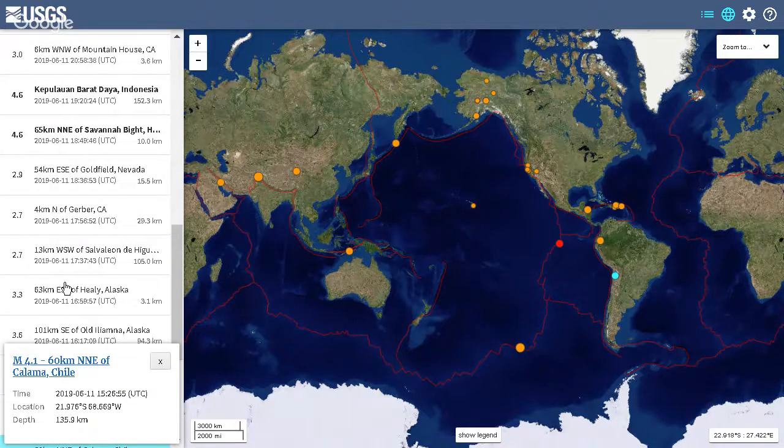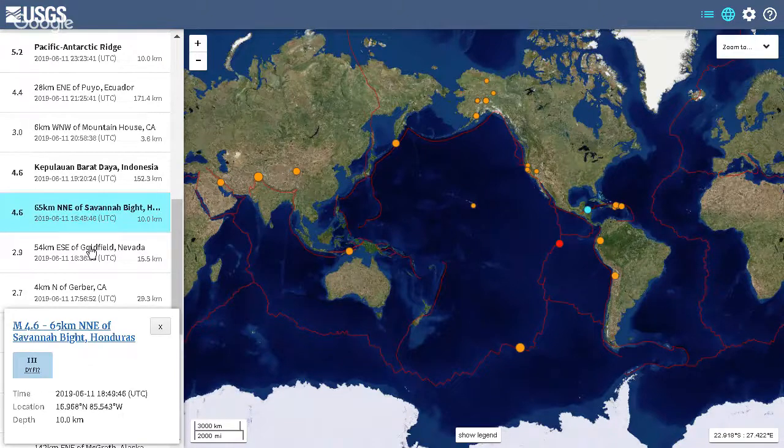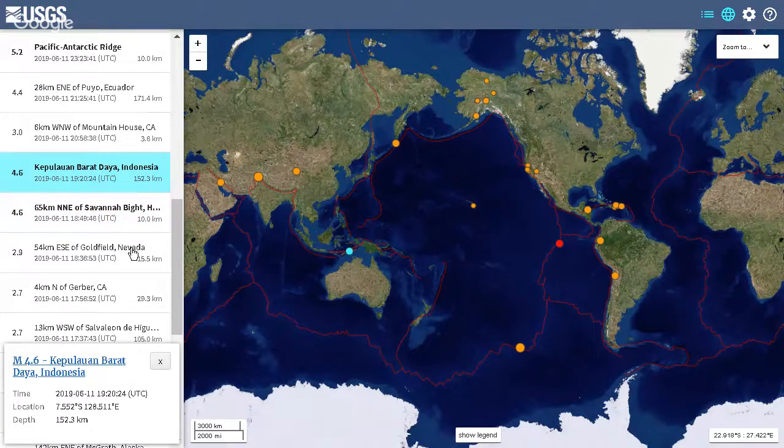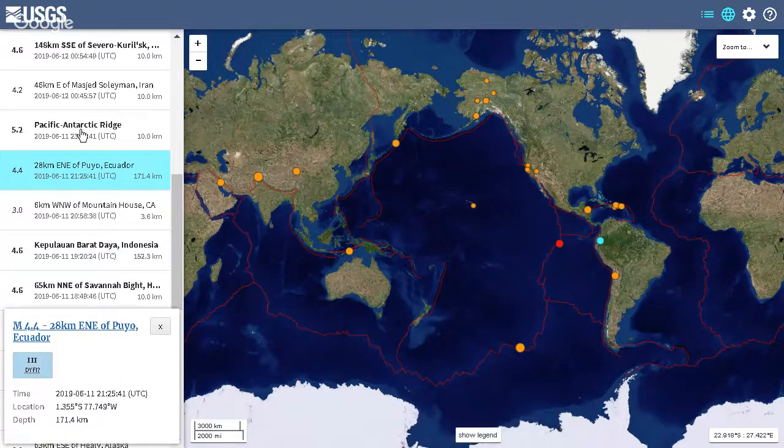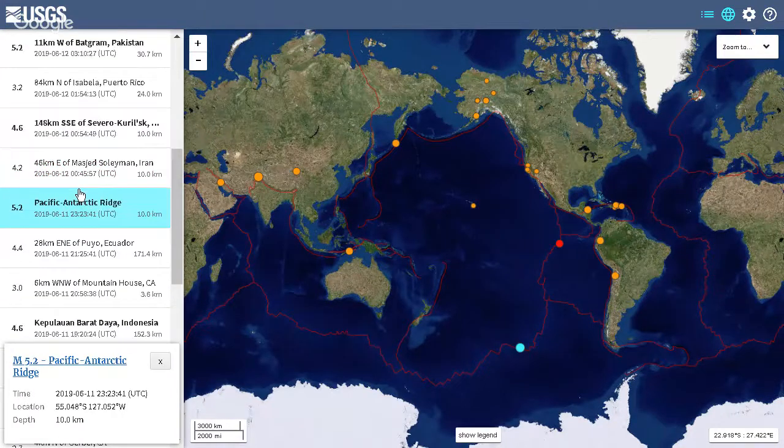So a series of small quakes here. 4.5 at Honduras. That's on the, I guess that's the Central American plate boundary. Here's a 4.6 at Indonesia. 4.4 at Ecuador at depth. Heads up for a larger quake at the surface there. 5.2 at the Pacific Antarctic Ridge. Pretty rare spot. Even more desolate than Easter Island.